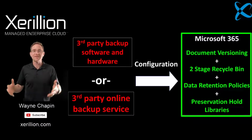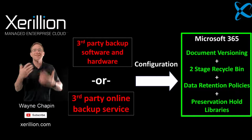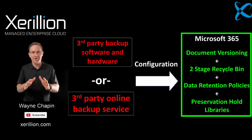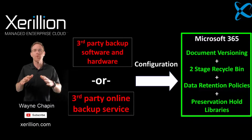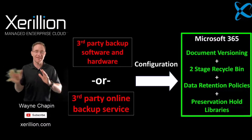Or you can also specify a file reverts back to the default retention policy, which is that a file will stay in the system forever, and if it is deleted, it will be removed after a total of 93 days in the first or second stage recycle bins.